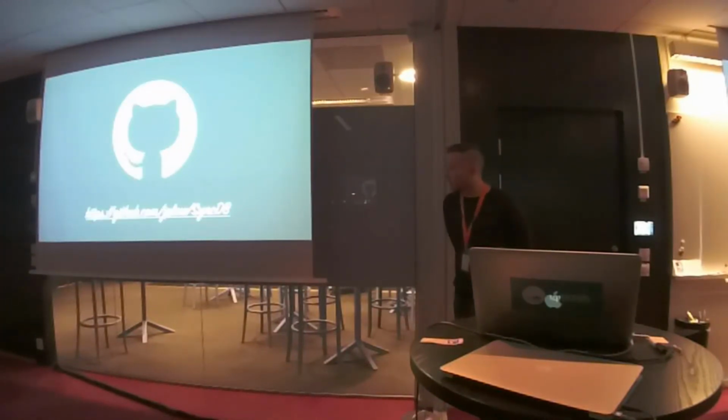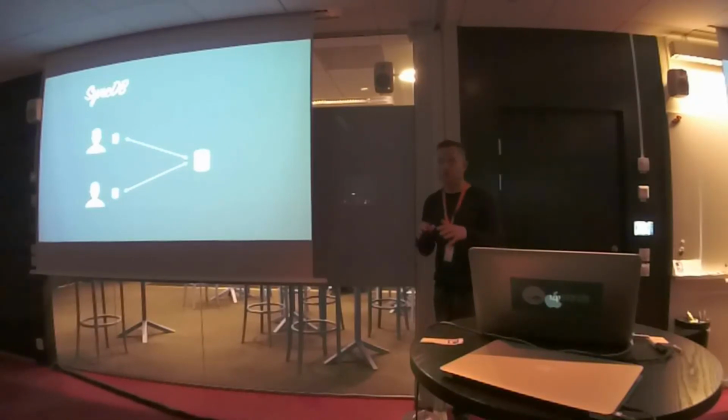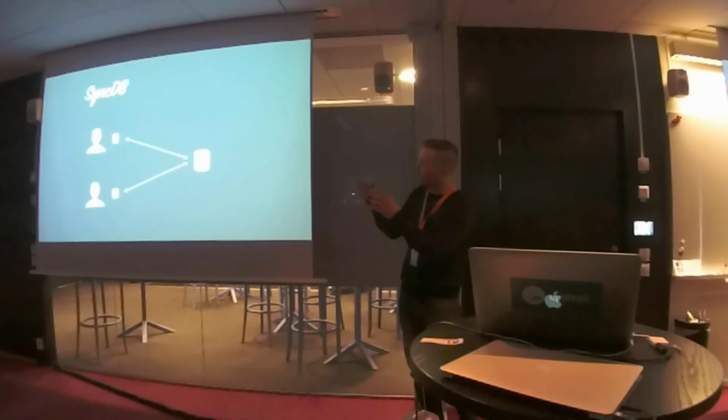So we found this library called SyncDB, and we really like it. I'm not sure it really gets the credit that it should get. It's super useful actually. It's a bash script that syncs the databases for you, and it also syncs the different assets, like the media files and stuff like that. So the way this works is all the developers can be working on their own database, and SyncDB makes it possible to sync these databases when you want to and when you need to.